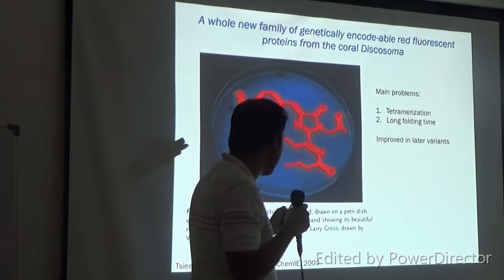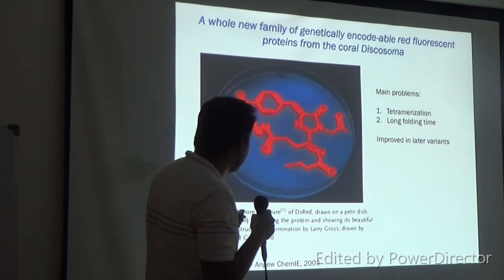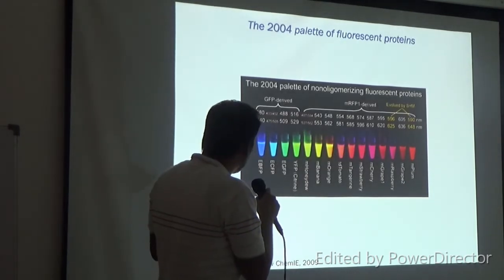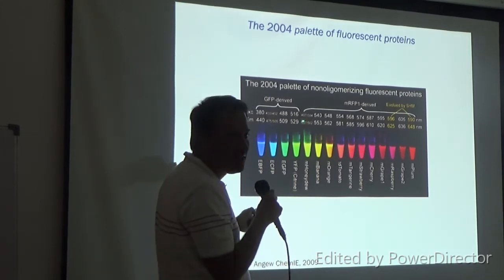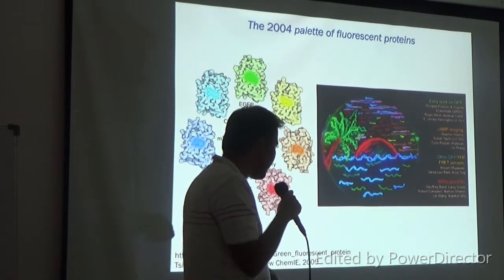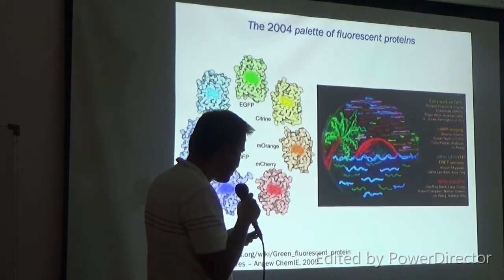Another source of fluorescent protein, not from a jellyfish, but from coral, Discosoma. These are the red fluorescent proteins. DsRed was the first one, and then you had the mRFP and so on and so forth. So Roger Tsien did this. And here now you have the palette of different colors of fluorescent proteins that you can use to look at things in different cells. So this is someone who's painted with the different fluorescent proteins. So I'll finish up the GFP part here.